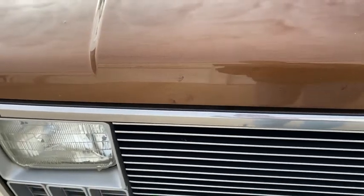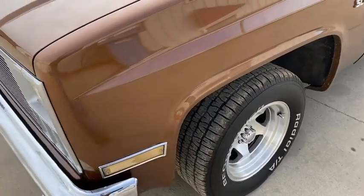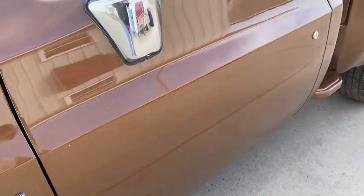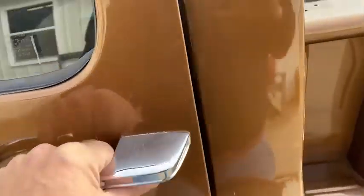So here you can see it's had some rock chips and they did not do a very good job touching them up. But so the paint job, I'm guessing it's about 10 years old. Receipts for a new 350, 300 horse motor, 700 R4 tranny. So I think that bill was $12,000 alone. So, but nice rust-free truck.